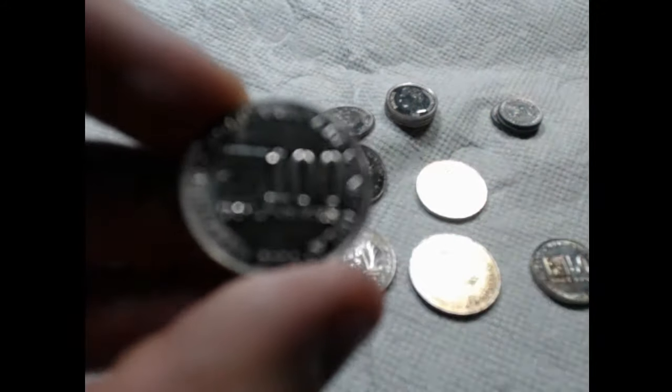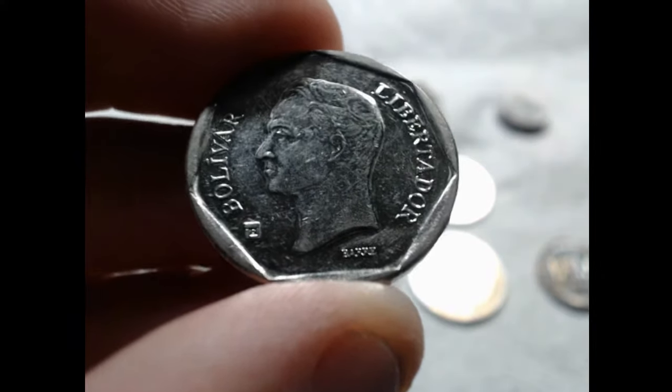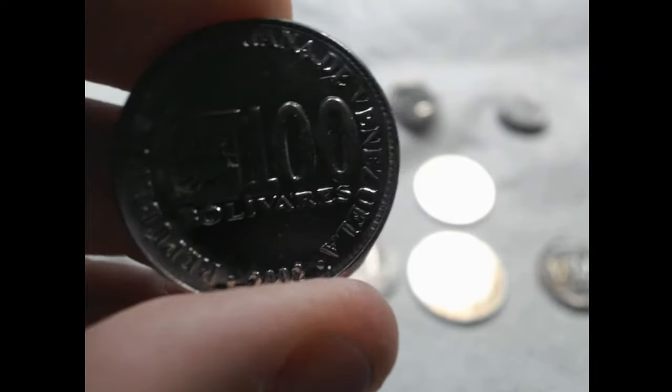This is the next denomination, which is the 100 bolivars, also a 2002. Again, same kind of design, nickel clad steel, and the rarity index on this one is 8.